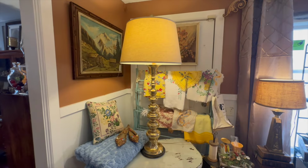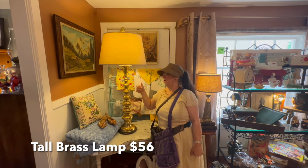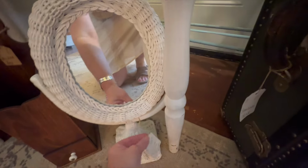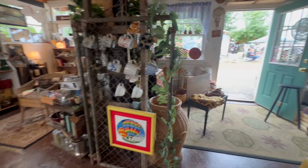This brass lamp was huge. I tried to stand next to it so you could see how big it was. For only $56, what a great deal. Also, this little white wicker mirror was a good deal as well. It's very cute and it was only $22.